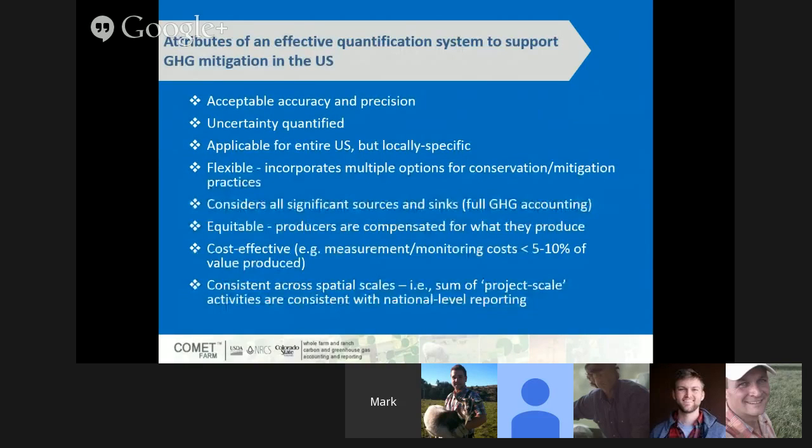I just want to give you all our take on what the attributes of an effective quantification system would be. We think probably the most important is acceptable accuracy and precision with quantified uncertainty. There's a trade-off between accuracy, precision, and uncertainty. And that trade-off has to do with the amount of information that users are able to enter into a tool in order to be able to drive the model. The more information we have, the more accurate, and the smaller the error term or error bar around the results that come out of it. But it can create an onerous burden on a user to have to provide too much information. It can become a roadblock for some users.